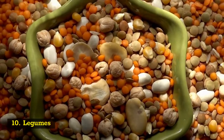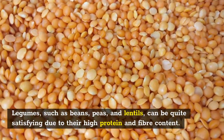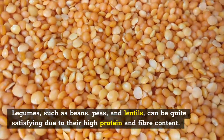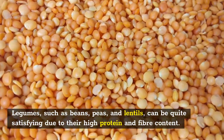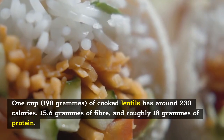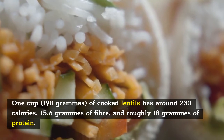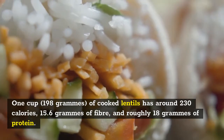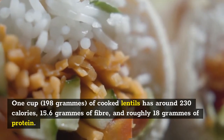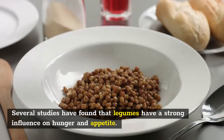10. Legumes. Legumes, such as beans, peas, and lentils, can be quite satisfying due to their high protein and fiber content. Nutrition value of legumes. 1 cup (198 grams) of cooked lentils has around 230 calories, 15.6 grams of fiber, and roughly 18 grams of protein. Several studies have found that legumes have a strong influence on hunger and appetite.